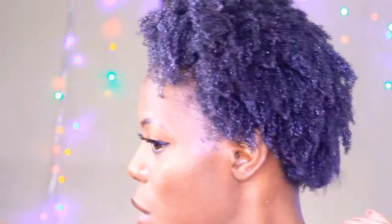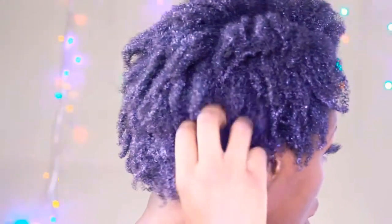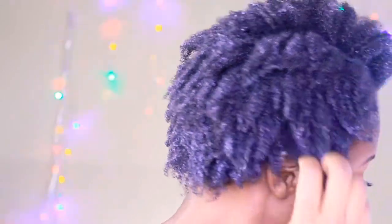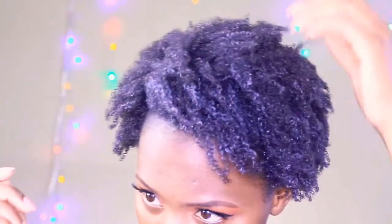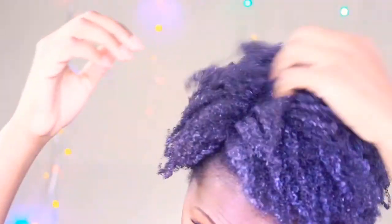Alright, so what I'm going to do is let the hair air dry now, while I dress up and get ready, and then I will show you what the hair looks like after it's air dry. But so far this is what it looks like after I've put in the gel products. This is just so you can see. I haven't blow dried it, I haven't done anything. This is just it in its natural state.